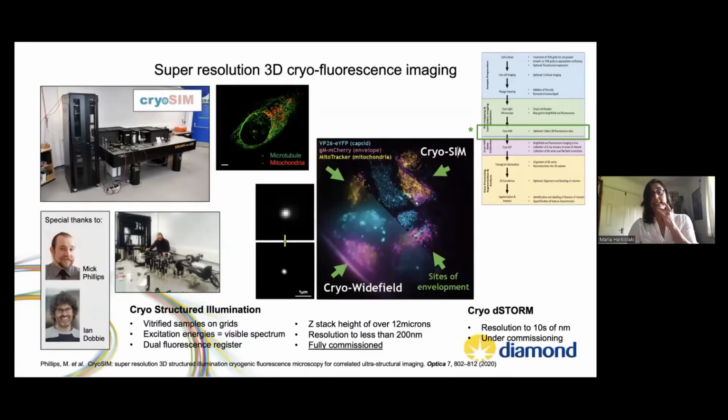The structured illumination microscope was done as a collaboration with Micron, the microscopy facility at Biochemistry at the University of Oxford. And Mick and Ian are the two lovely people that helped us. I tell a lie, Mick pretty much designed the whole thing, and Ian made sure that it worked. Ian is now at Johns Hopkins, but he's still involved with the development.